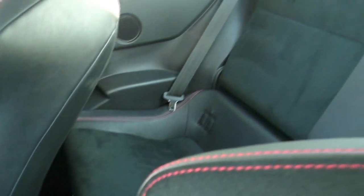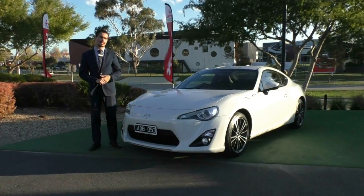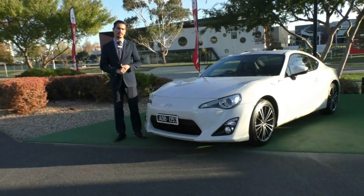As you can see with the back of the car, there is pretty much no room at all for anyone to sit. So unless your kid's 1'7" and got half his legs missing, well, you wouldn't be able to put someone in the back of the vehicle. Once we're done doing that, we'll jump outside the car and we'll wrap up the video. Guys, hopefully that's given you a good representation of the outside and the inside condition of the vehicle.